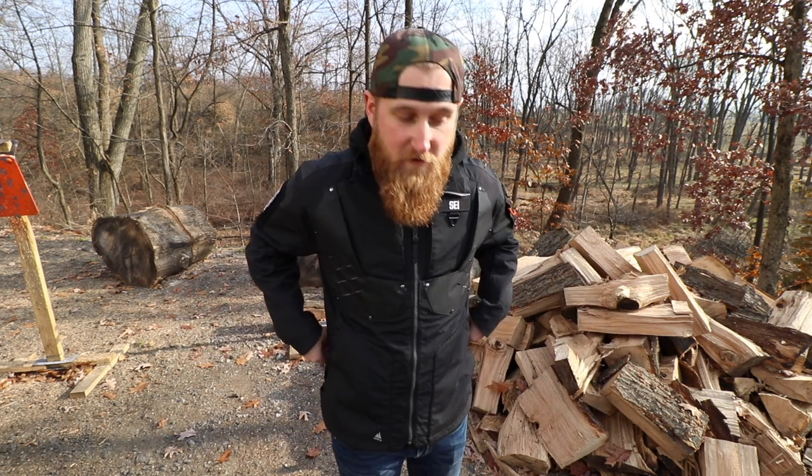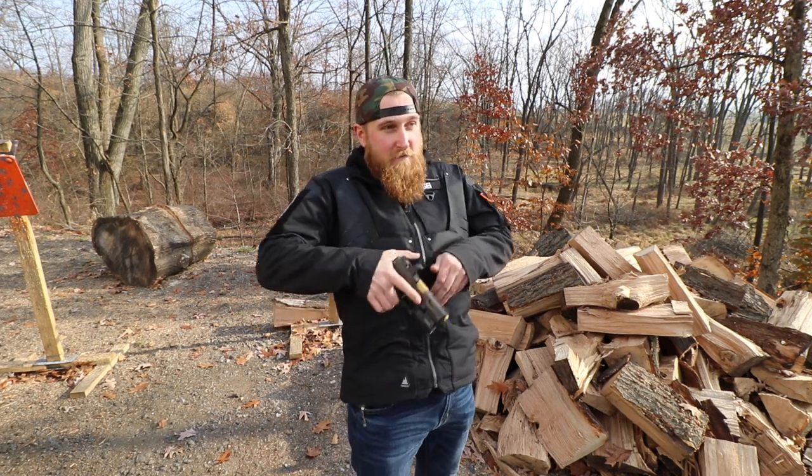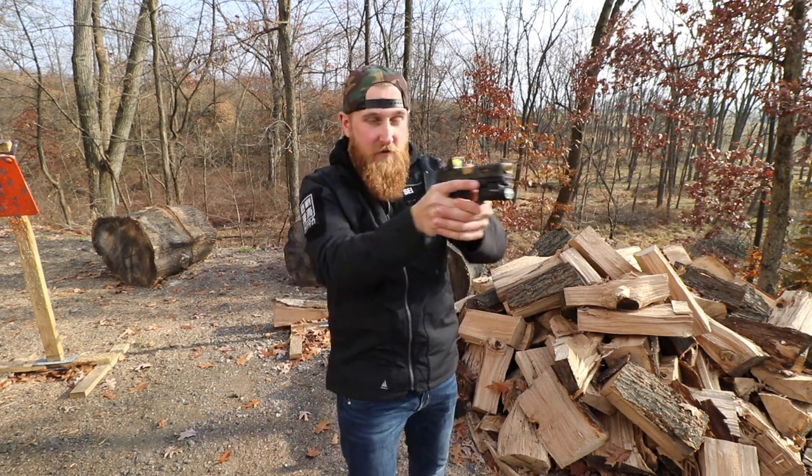Now at first, it seemed kind of gimmicky to me until I actually used it and practiced with it. Previously, with a jacket without these features, say there's no zips and no snaps, if you're gonna draw your gun, it is a lot trickier. Especially when your jacket is tight fitting like this, you kinda have to lean back real far, make sure everything's out of the way before you get up and draw your gun.